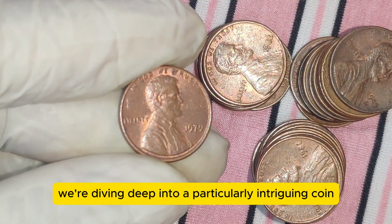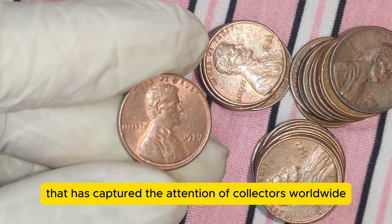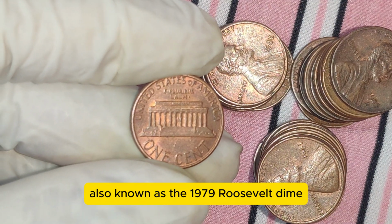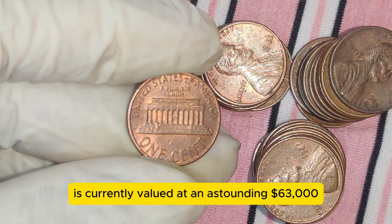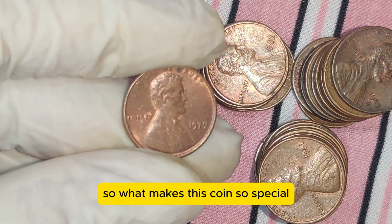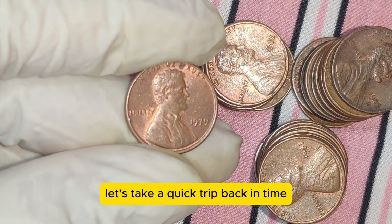We're diving deep into a particularly intriguing coin that has captured the attention of collectors worldwide, the 1979 no-mint mark dime, also known as the 1979 Roosevelt dime. This little piece of history is currently valued at an astounding $63,000. So, what makes this coin so special? Let's find out. First, let's take a quick trip back in time.